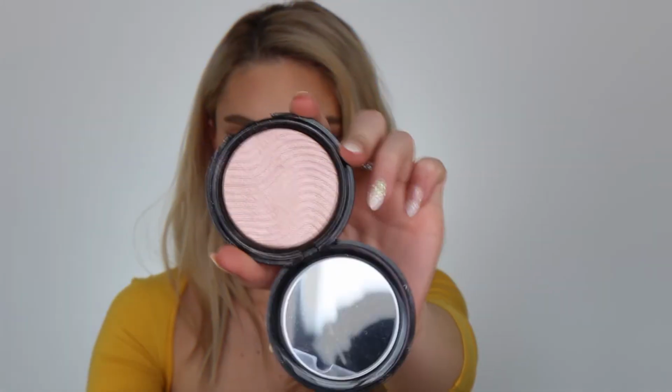I really like this blush because of the tone it is, but then it also has like a really nice sparkle, so it gives you a little bit more of plump cheeks. Next up, I'm going to be highlighting with my Makeup Forever Pro Light Fusion.